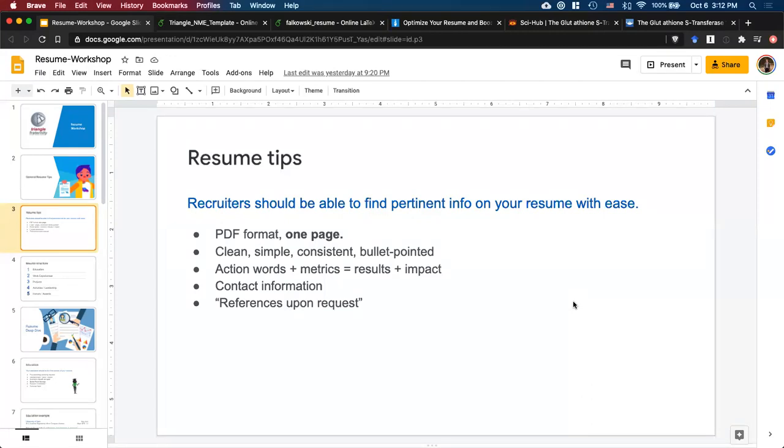And then the last thing is this idea of putting a references upon request section. Some people will counter-signal this or say that it's not necessary, but I think it's a bold move to say, I'm confident enough that if you want references for my work here, I can give them to you. It stands to improve your credibility on your resume.